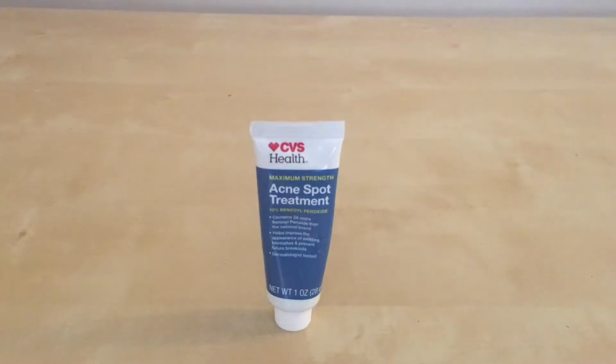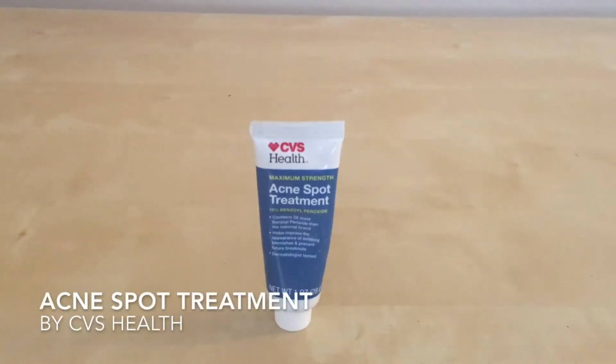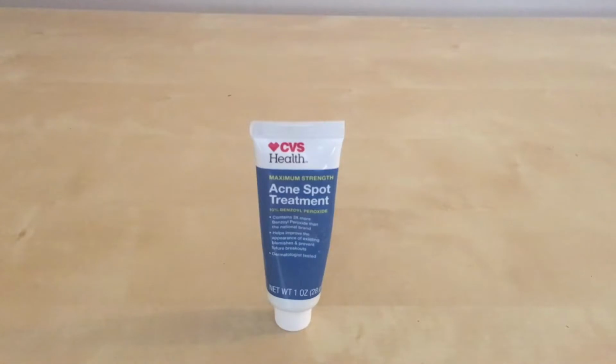Hi, I want to talk a little bit about a product that I've been using for quite some time now. It is the Maximum Strength Acne Spot Treatment by Health. Now, I, like many other people, experience acne occasionally. I will get an occasional bump either on my T-spot area, my chin, or my cheek. It comes out of nowhere a couple times a month, nothing that I can really do about it. This is a great product for that.